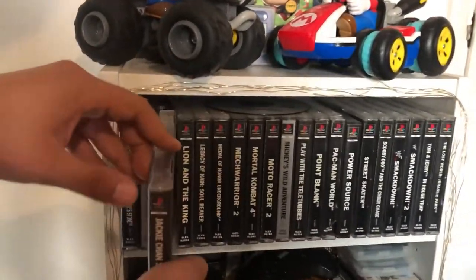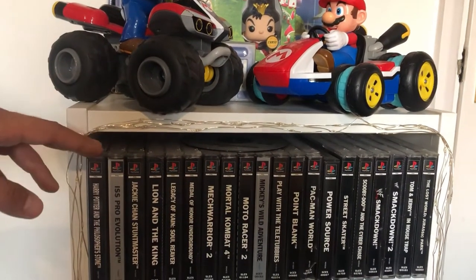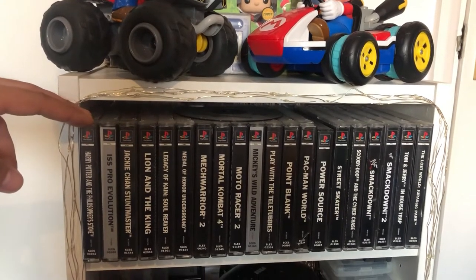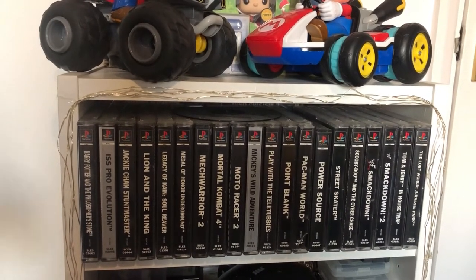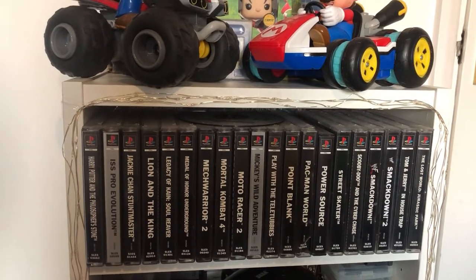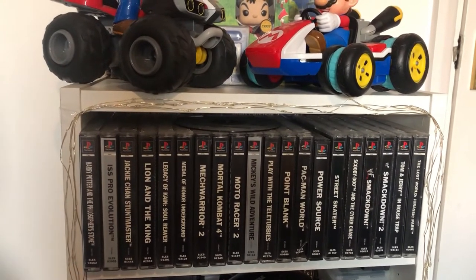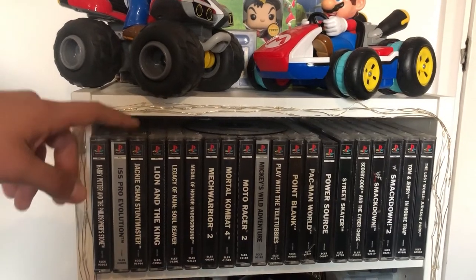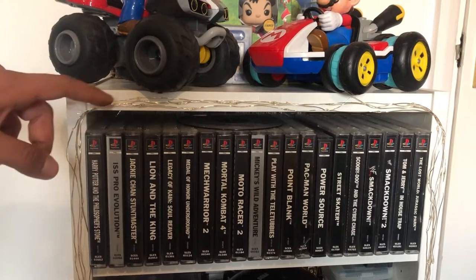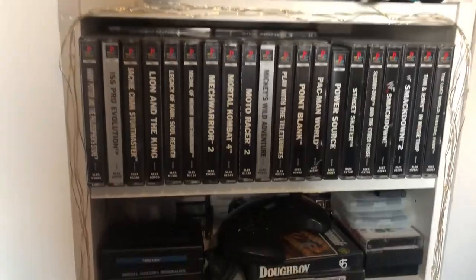And yeah, sadly we only started to collect them around 1 year ago, and we sold a lot of rare games, a lot of rare gaming stuff, but we decided to start collecting them and keep them for our future. On the back side we have more games as well, I think we have the full collection of Crash Bandicoot and some other games.